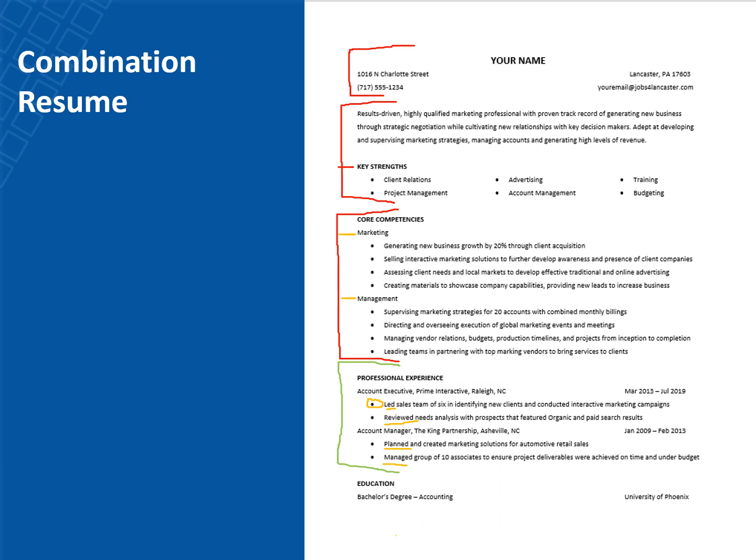Now, if you remember, and you can pause and look back, the functional resume does not have these descriptions. But the combination resume does have that description because it is important for this combination. So again, it's getting the best of both worlds. It's getting the best of the chronological and the best of the functional, and it's combining it here in this type of resume.